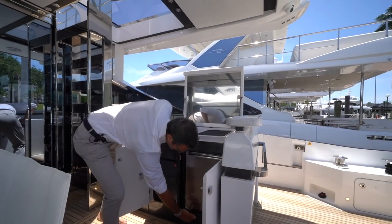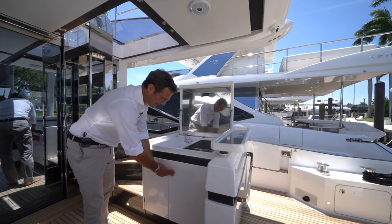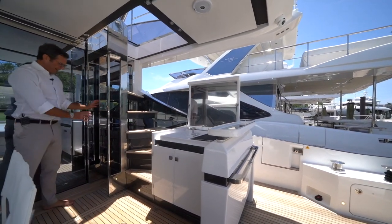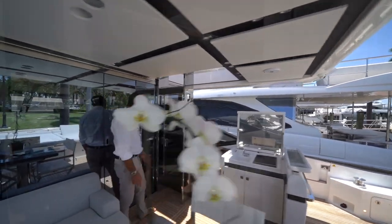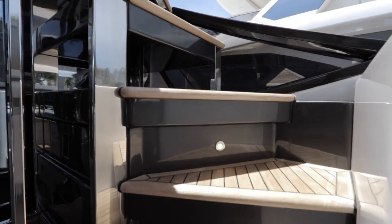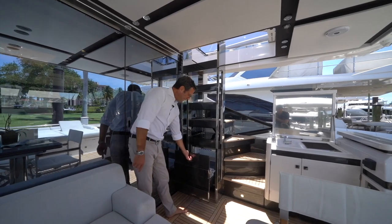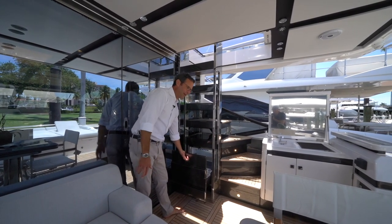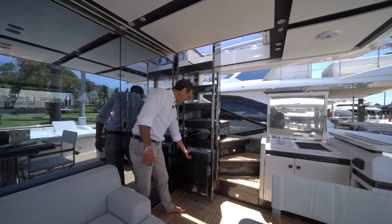Always ventilation is very important to make sure that appliances have the air they need to perform. And here, as you can see, very beautifully integrated. Most likely, if you wouldn't see the handle, you wouldn't even think that there is, instead, your cockpit refrigerator. 2 drawers and ample capacity to serve immediately the cockpit. Well, we will see there is plenty of extra refrigeration inside.